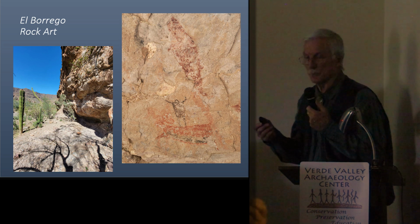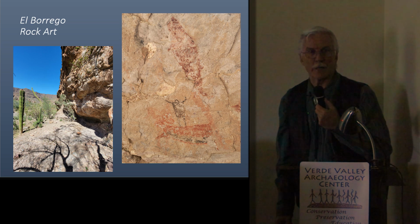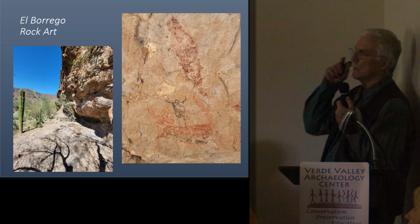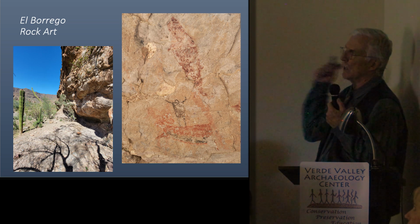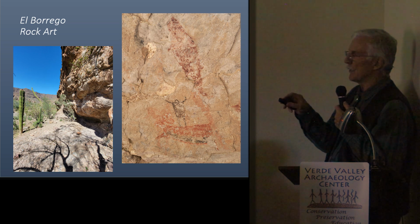There's even been paleo points found in the San Francisco. So we know that Paleo-Indians were there using the obsidian. So it's all hunter-gatherer rock art, and you have to imagine that they're developing special relationships with the animals they're hunting.